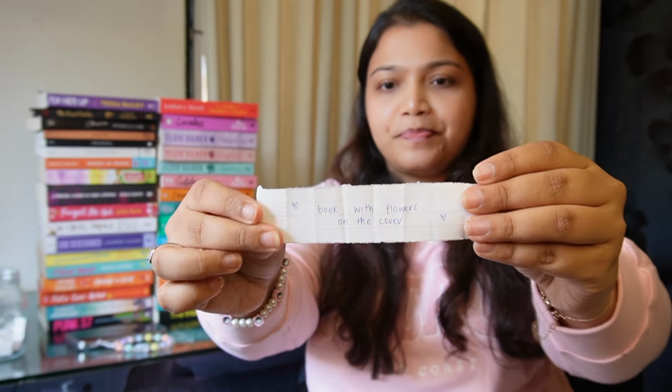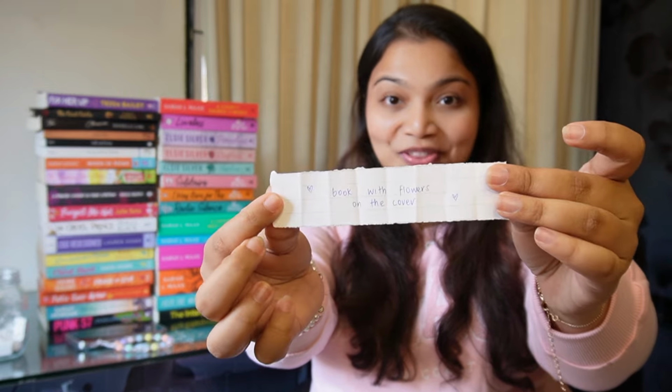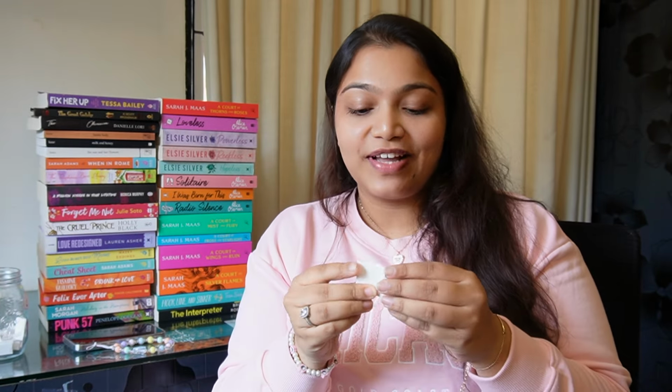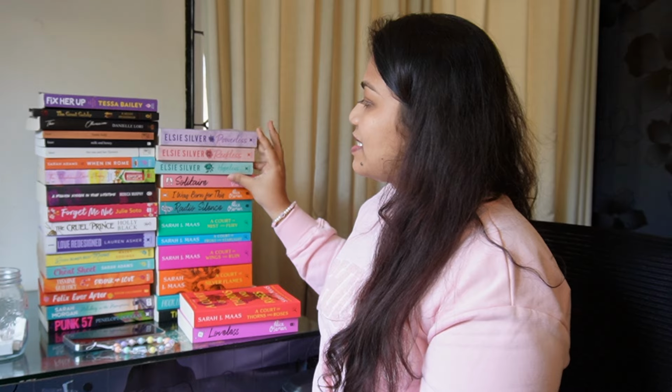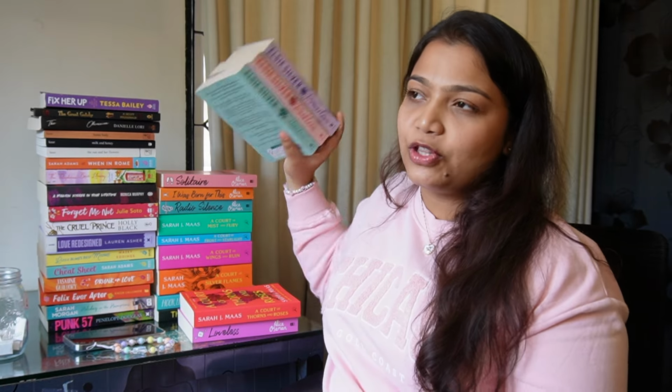I don't remember half of the prompts I've written. Book with flowers on the cover. How spring. This prompt is so perfect given the spring TBR. That's the reason I added it, but I didn't expect to pick this up. I could do any of the Chestnut Springs series, even though I wanted to read it in order. These are standalones, by the way, if I haven't mentioned it.